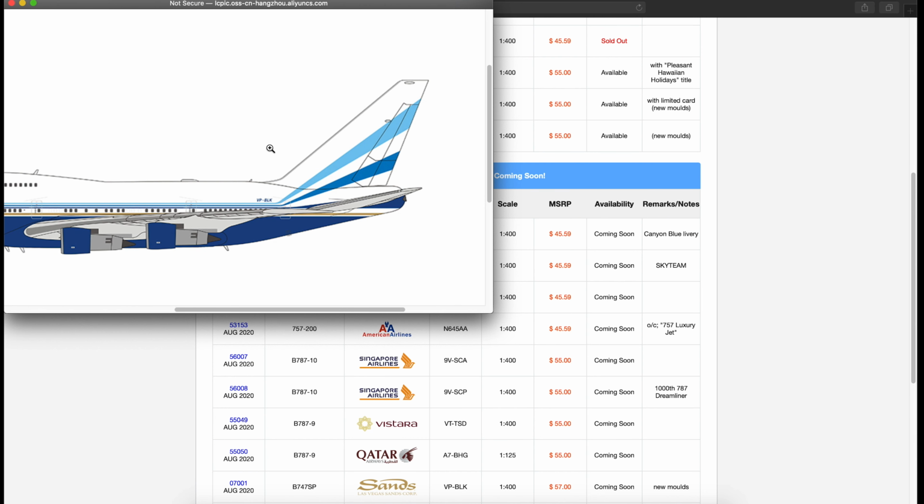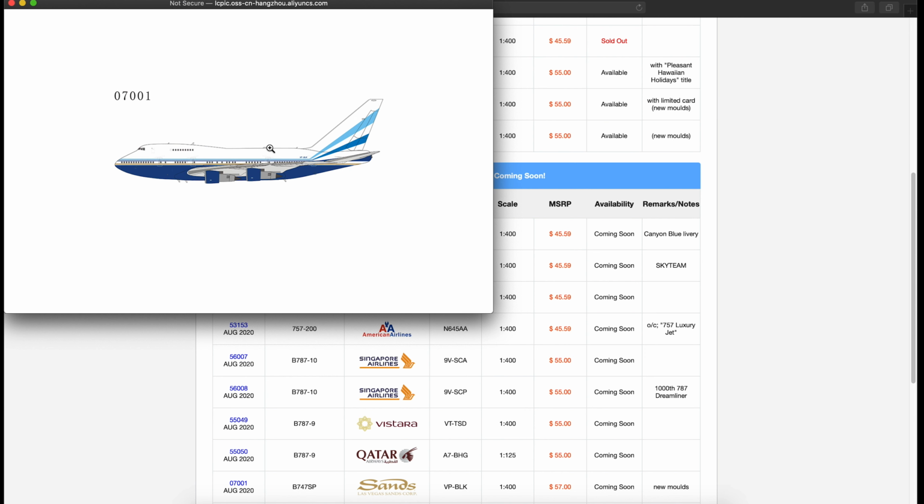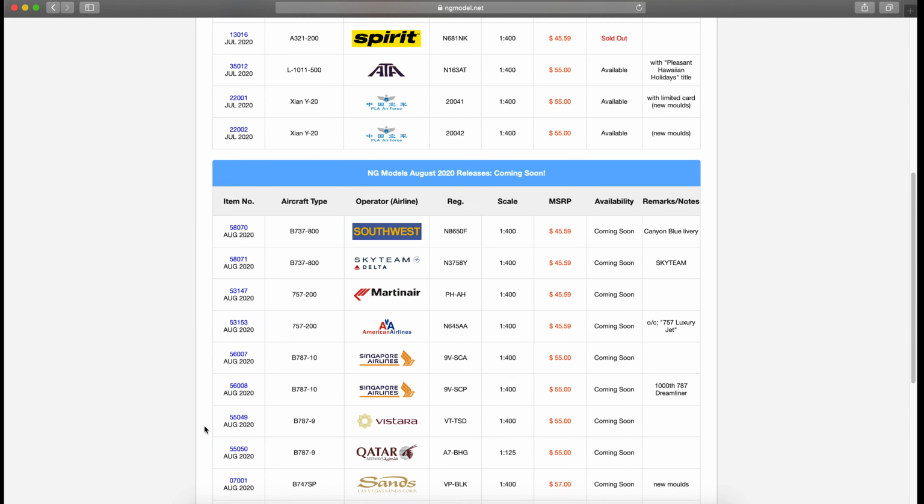And it's the new mold. So this is the new 747SP mold, one of two that's supposed to come out. There's this one, and the A350 is supposed to be out, so maybe we'll see the A350 this month too. Let's see.